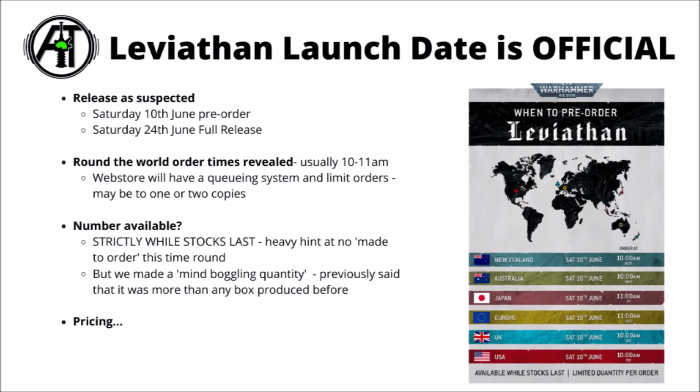Unlike with quite a lot of their more minor releases recently, they are indeed implementing a web store queuing system this time round. Again, something that seems to manifest in their edition changes for things like Kill Team or the Horus Heresy one. So hopefully this release should have a bit more defense against things like bots and scalping, and there should be a fair bit less chance of Games Workshop servers getting overloaded on launch day and the web store going down for extended periods.